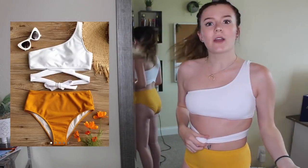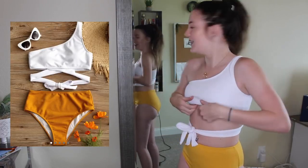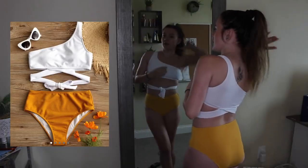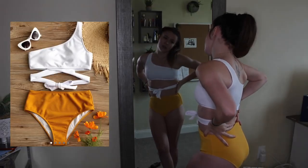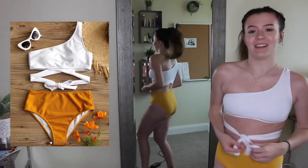These are all really high quality and super comfortable, except for this one. This one's a little tight, but I'll figure it out. It also covers up a lot of my back, so sad, but it's cute. I like the top. I'll figure something out with this, but I like the top.